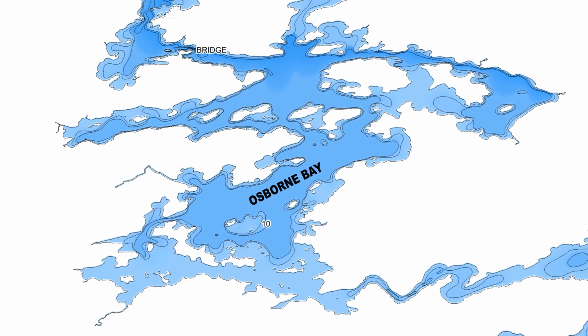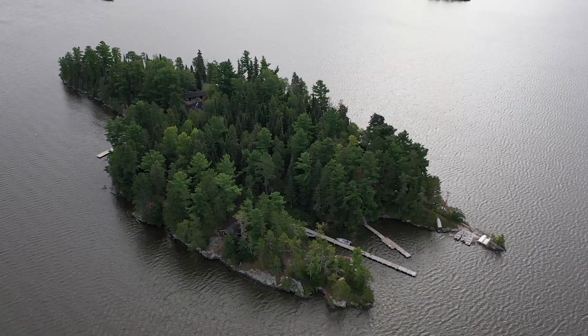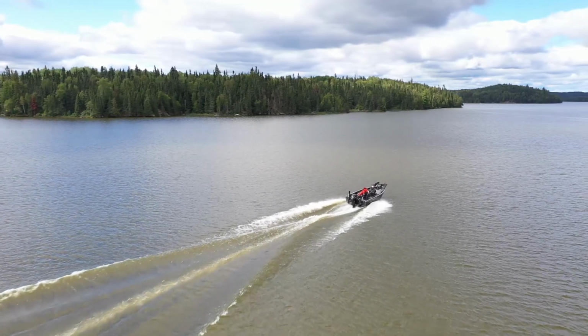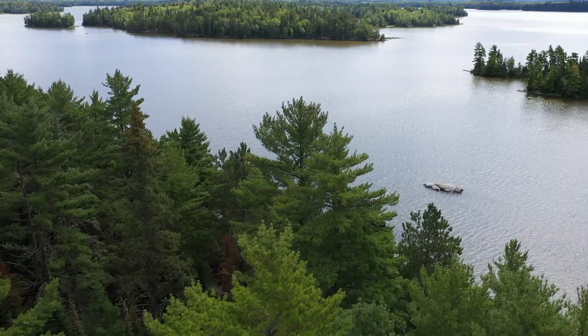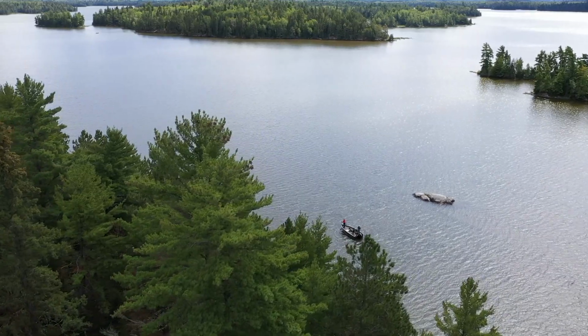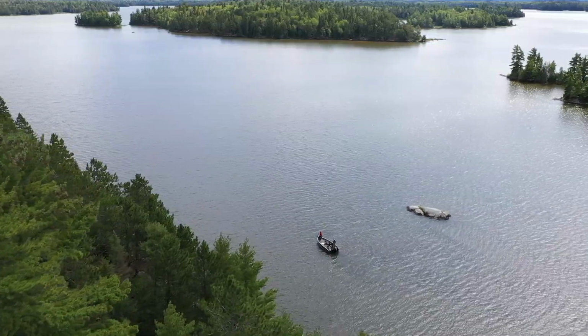Big Eagle. This week, our adventure is taking place on the famed waters of Osborne Bay, and we're staying at the only lodge in this vast portion of the lake, Century Lodge. I'm excited for many reasons. I've seen videos of giant muskies coming out of here since I was a kid, and it's the first time I've seen this part of the lake. And after this trip, I'll be able to say that I've fished Eagle from one end to the other.